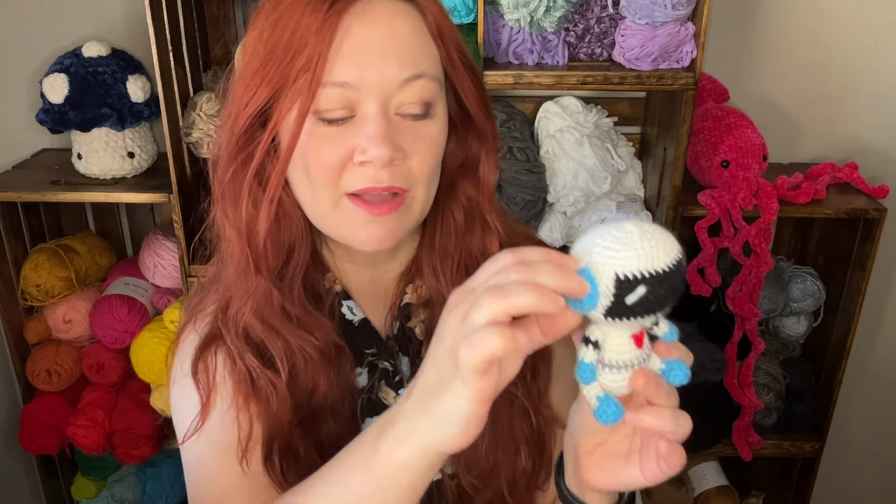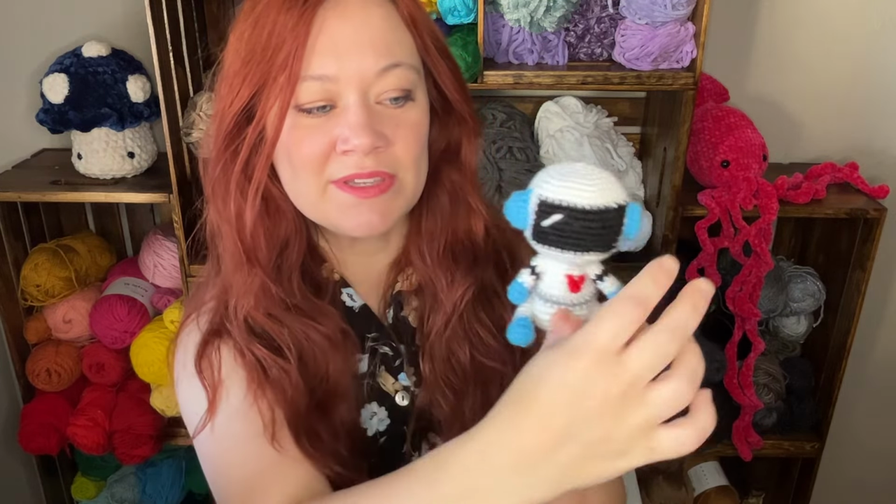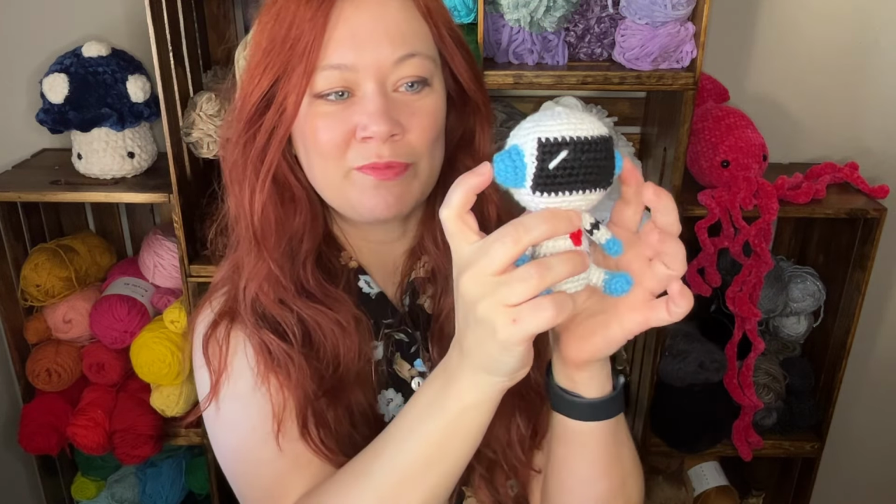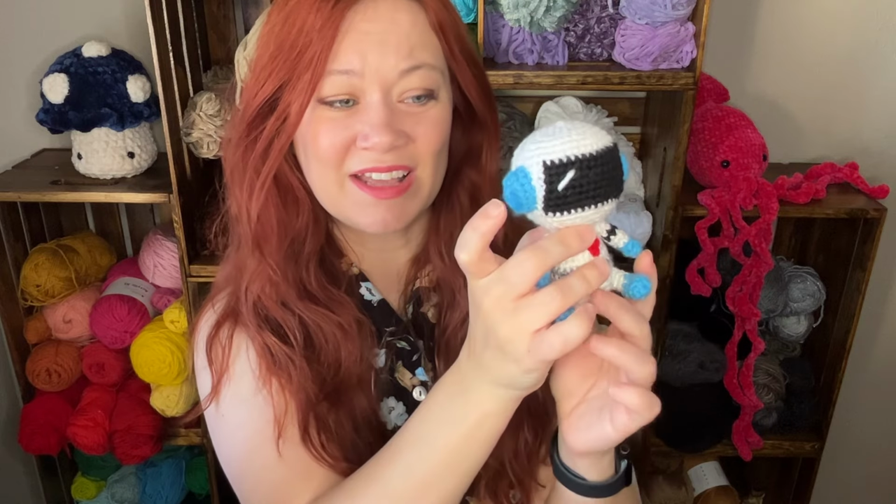I really wouldn't change anything about it, except for maybe the fact that these little side pieces do kind of stick out. Like, can you see that? I just sort of pushed them in like that, and that's fine. But I probably would have done a back loop only row to make that a little bit flatter right there, if you know what I mean.